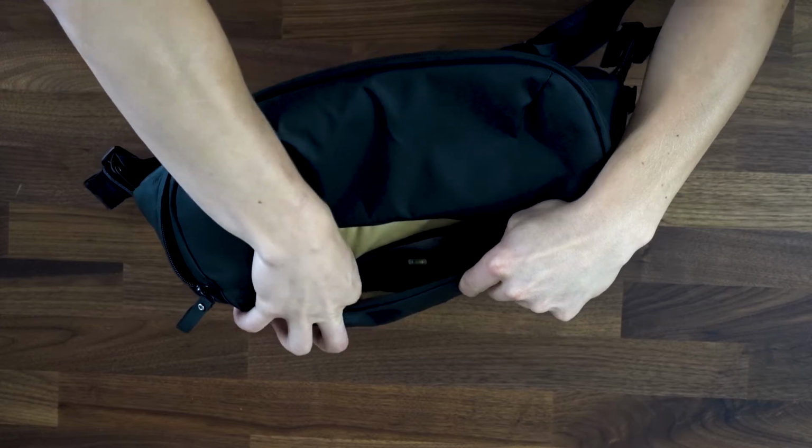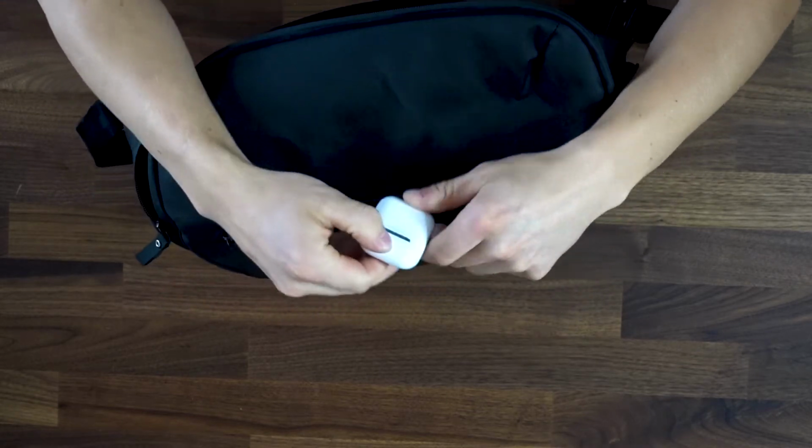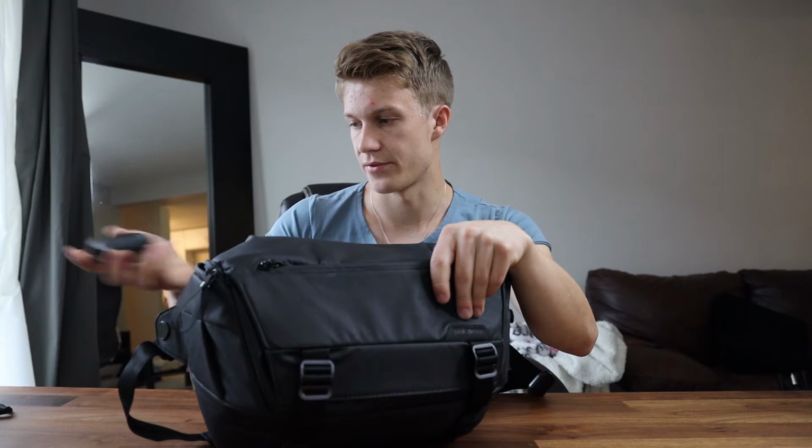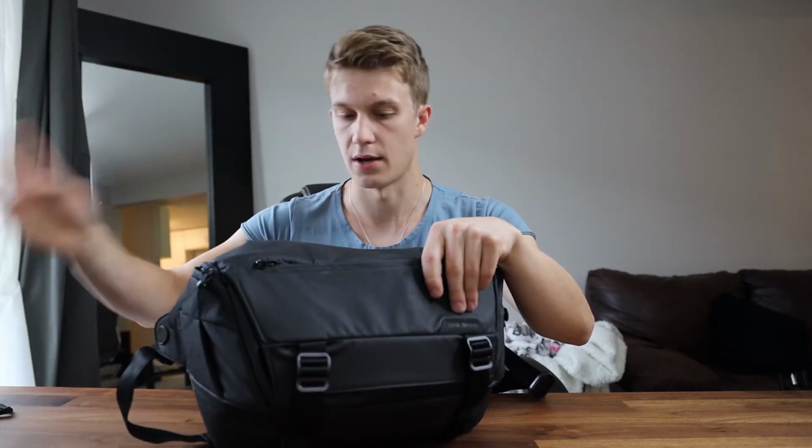In the front pocket, I have some AirPods. You never know when you want to listen to some music, jam out. Perfect headphones. Love those things. I also have just the lens caps for if I want to take the lens off and store the camera.